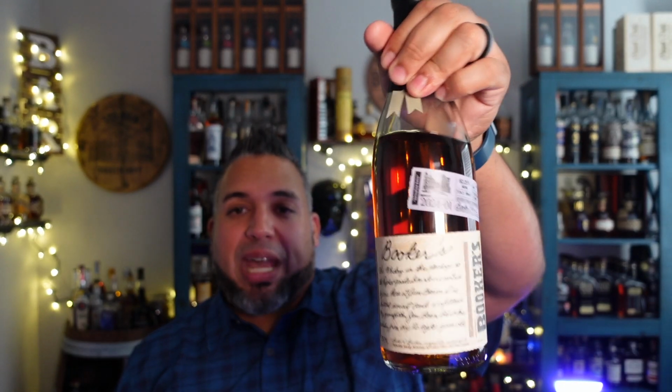Today, it is a great day because we're going to be talking about probably one of my favorite bourbons. If you can't tell, behind me on the top, we are talking about another Booker's. Oh yeah, another Booker's, because we have the Springfield Batch 2024-01 right here. We're going to taste it, we're going to talk about it, we're going to review it. I'm excited, as you can tell. Let's go!